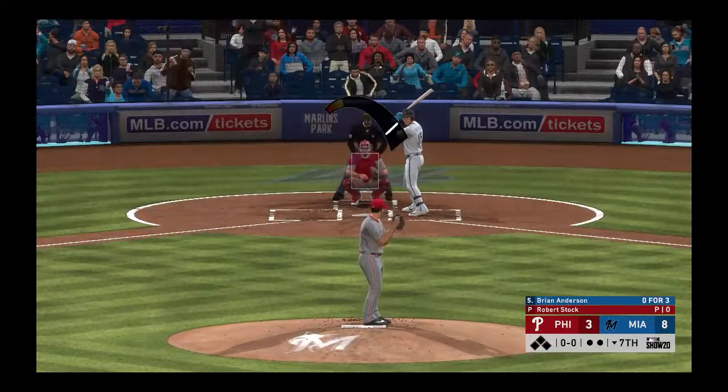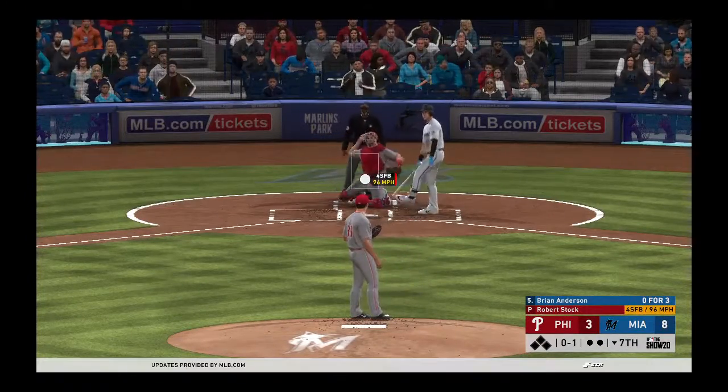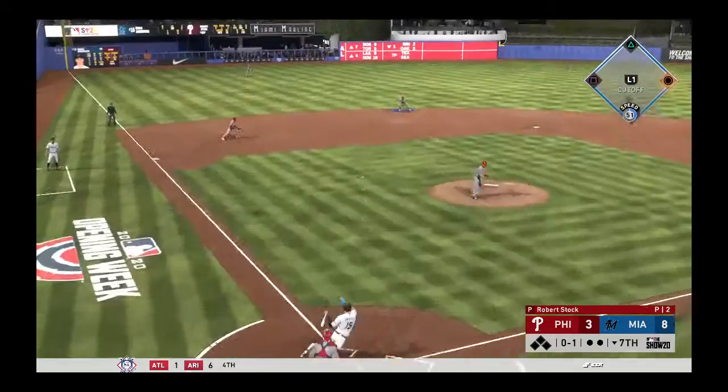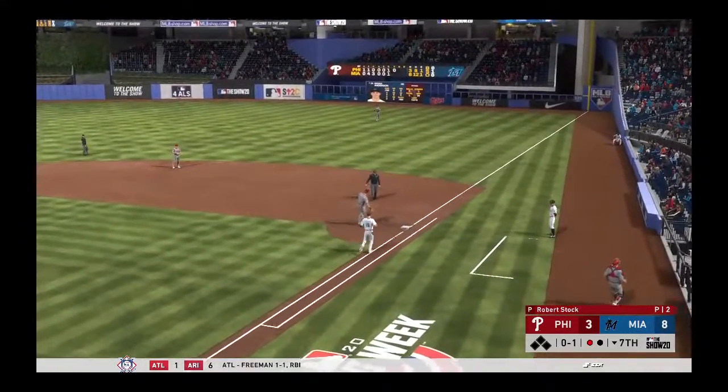Ready to go for the last half of the inning. At the plate, Brian Anderson. It was a fly out for him in his last trip. Strike 1 to start the at-bat. Out to short for Segura. Scooped up, throws in time, and that's out number 1.